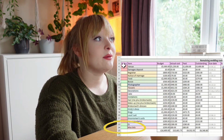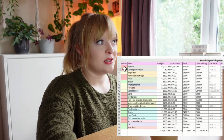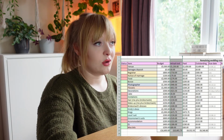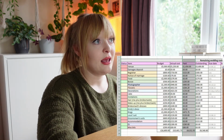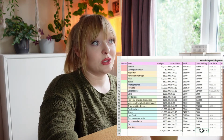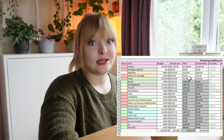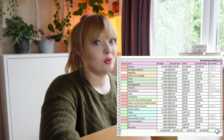So just to add here, by the way, this status column, this is just to indicate whether we have not paid at all, paid some, or paid all. Then this is what I've budgeted. This is the actual cost it's ended up being. This is what we've paid so far, including any deposits or anything. This is what's remaining and we still need to be able to fund. So this was the really important column for me when I was planning about how much money I needed when I was on maternity leave, because this is the money that's outstanding for our wedding. And then this is when that is due, which is also really important because they're all due at different days.